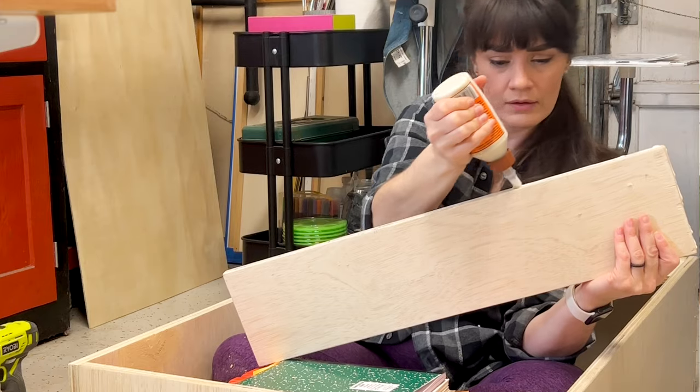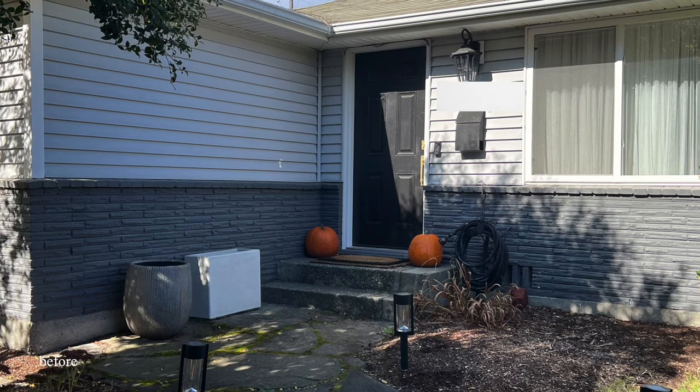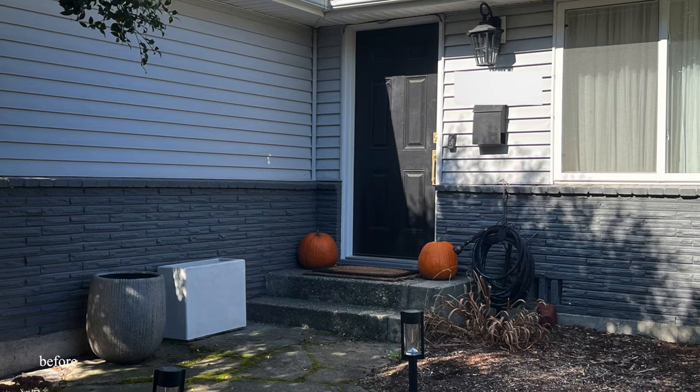Hi, I'm Lindsay, a former teacher DIY renovating our 71-year-old ranch-style home in Seattle. This week, I'm going to transform our shabby little front porch to make it more beautiful and welcoming just in time for my favorite holiday.